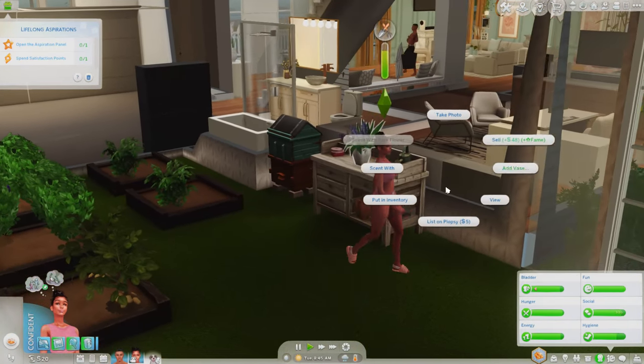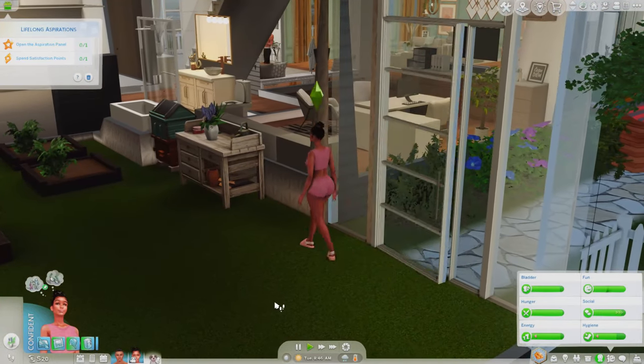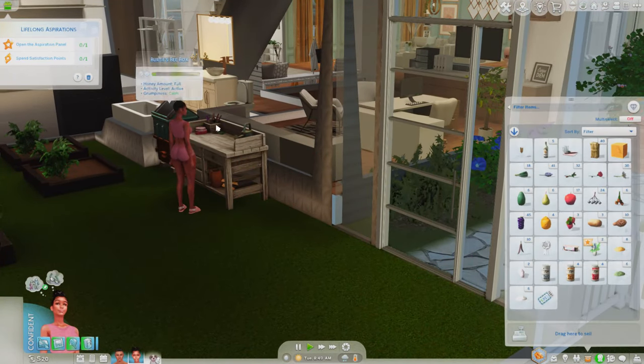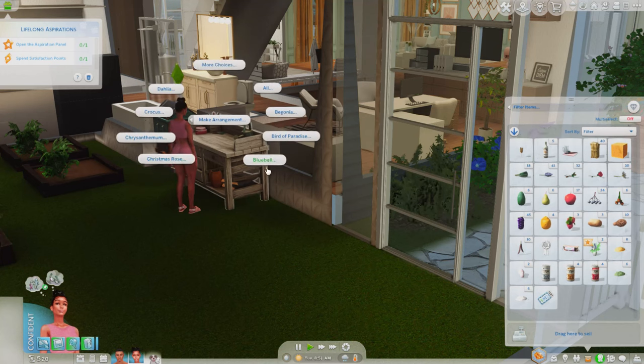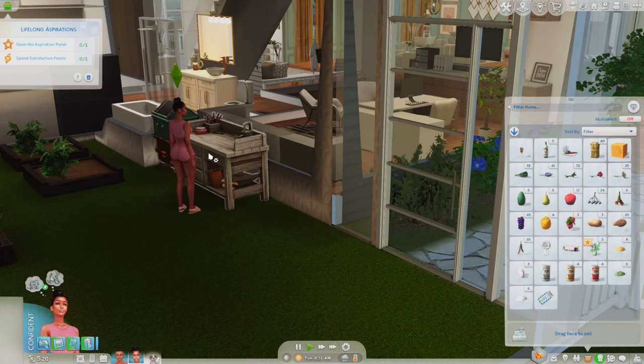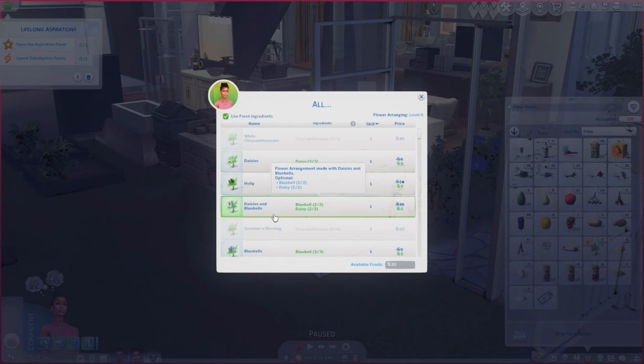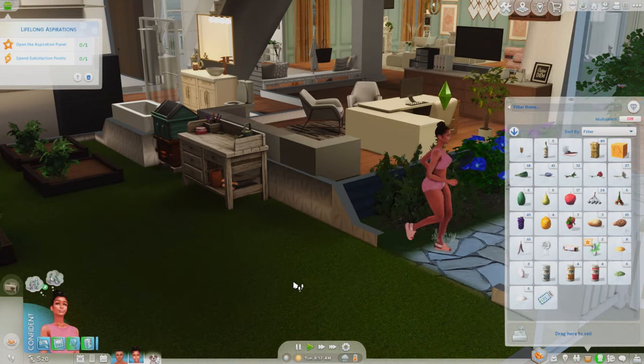Go ahead and put this in your inventory. And girl, we need you to make a lot more flower arrangements than what you have. So let's do all. And okay. And let's see, we have two daisies and bluebell plants. Let's do some daisies.